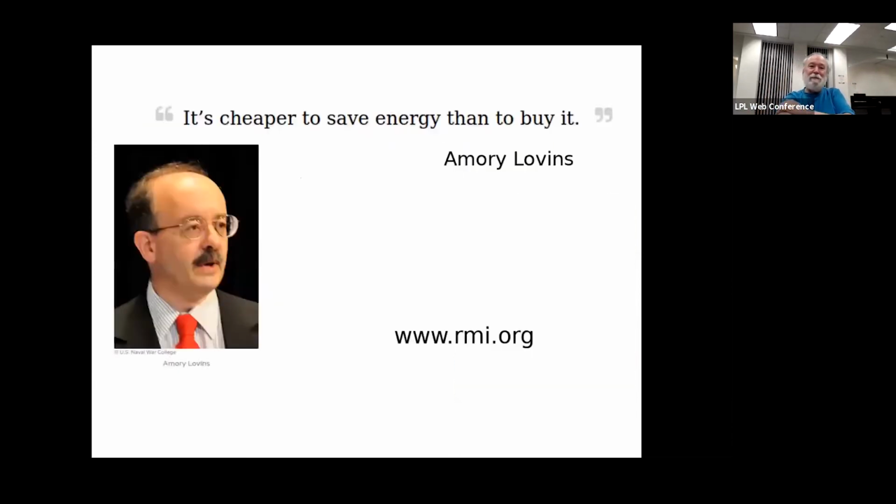Lastly, this one I like a lot. Amory Lovins is an energy guru. He's the one who points out that it's cheaper to save energy than to buy it. And since I've equipped you guys with some tasks you can do for zero money, it really should be cheaper to save energy than buy it, since you're going to spend nothing to save at least some energy in your home. So that's all I have. We'll entertain questions.